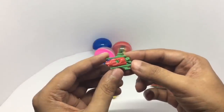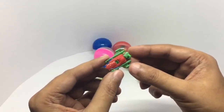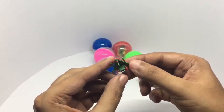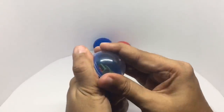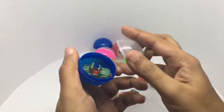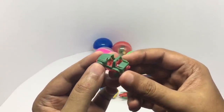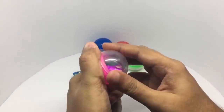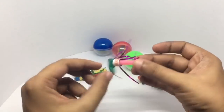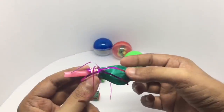This looks like a spaceship, and it's really detailed. We get this Jeep, nice detailing on the inside. It even has a steering. It's a balloon with a blower. When the balloon deflates, it makes quite a lot of noise.